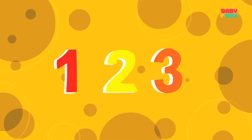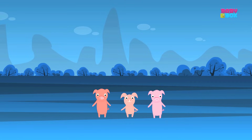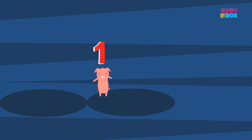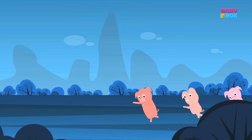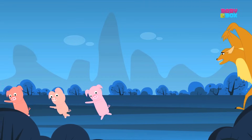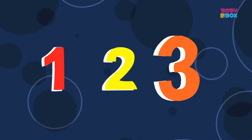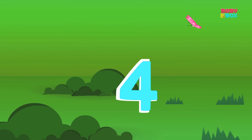Three, one, two, three. There were three little pigs and a big bad wolf. Four, one, two, three, four. The butterfly flies with wings.